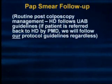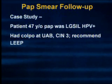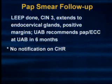As I've already mentioned, we do follow UAB guidelines, and these are national guidelines. I want to talk for just a minute about another case study. This is a 47-year-old who had an LSIL with a positive HPV. She had a colpo at UAB, which showed CIN3 and was recommended to have a LEEP. The LEEP was done, and it was a CIN3 that extended to the endocervical glands. She had positive margins, so UAB recommended a pap and ECC in 6 months.